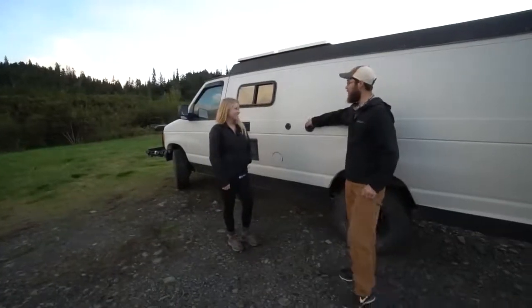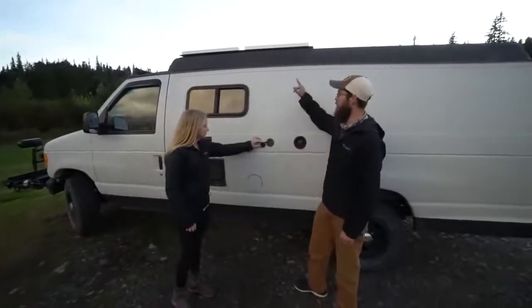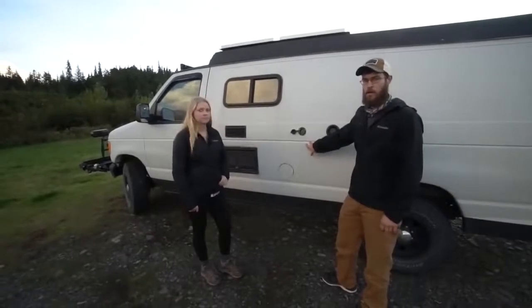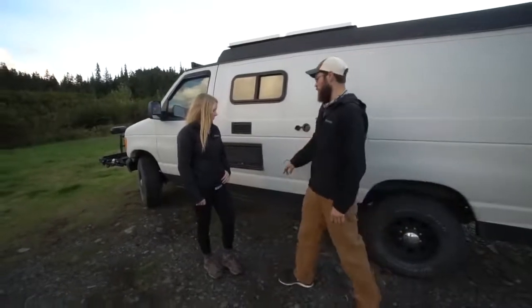But also over here we have a power input. So in addition to having the solar panels, there's a 12 volt battery charger in here as well that will top up the batteries. And I've done a few things with this plug. I mean, it goes to the battery charger. It also goes to the fridge.